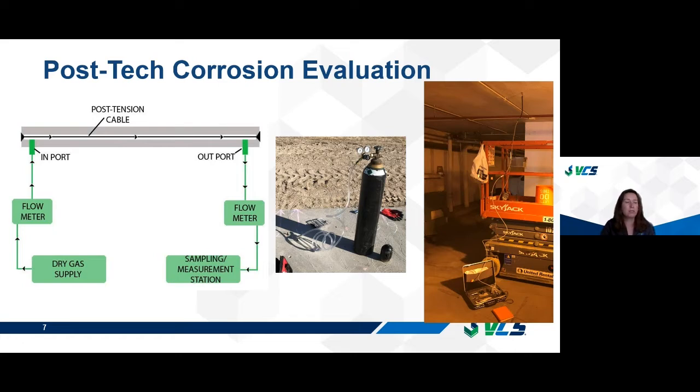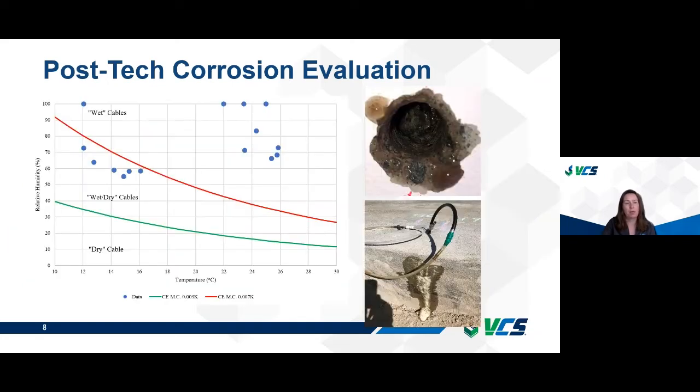The cylinder forces dry gas into the tendon, and this causes the air inside the tendon to flow through the out port. At the out port, the air passes through the dew point meter. This is an example of the dew point meter connected to the out port. And the dew point meter measures the temperature and the relative humidity of the air inside the tendon. Then these values are plotted onto a chart that classifies the tendons either as dry, no risk for corrosion, wet dry, moderate risk for corrosion, or wet, where the risk for corrosion is high.